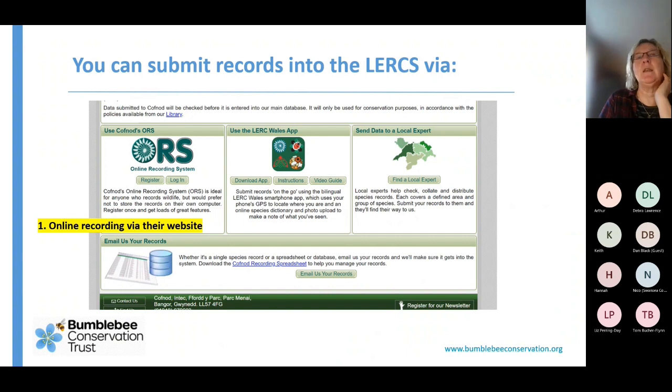So that's easy peasy. If you enjoy using apps, you can download the Lurk Wales app, which is free and it's really, really nice. That's the logo on the App Store, and it's quite easy to use. There are lots of tutorials on YouTube if you want to have a look at that, or you can contact Subrec, but it's very intuitive. The third way is a little bit old-fashioned now.